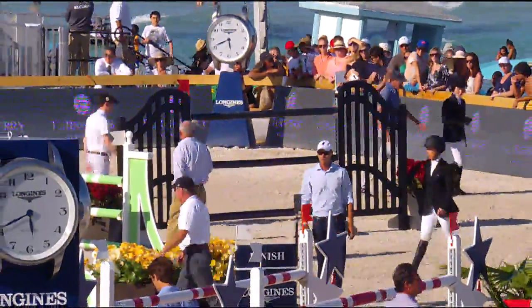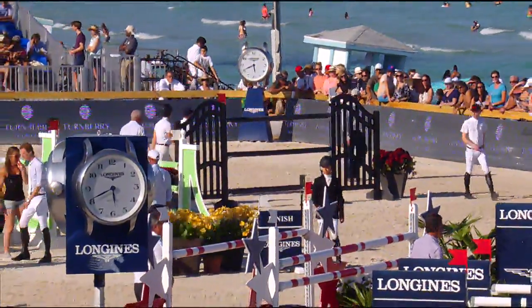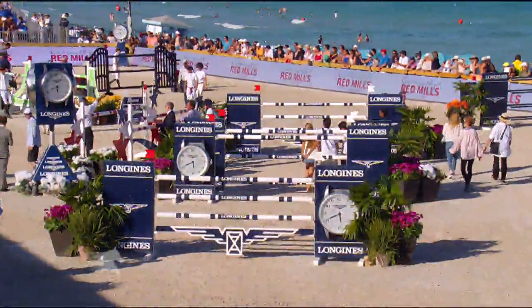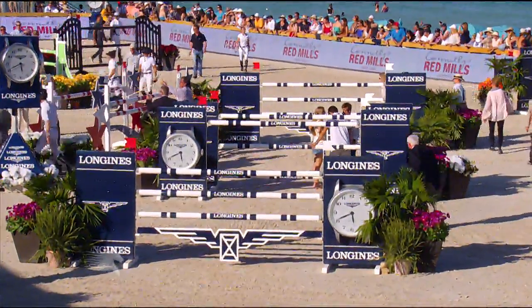And then around to what was that skinny vertical after the triple combination is now before the triple combination. And most riders will probably stay out and do a sort of balancing 6 strides. Going the other way, it was 5 or 6. Now it'd probably be set at 6 to the triple combination, which now instead of oxer, vertical, oxer, is vertical, oxer, vertical. And then around the last line is oxer to the plank.